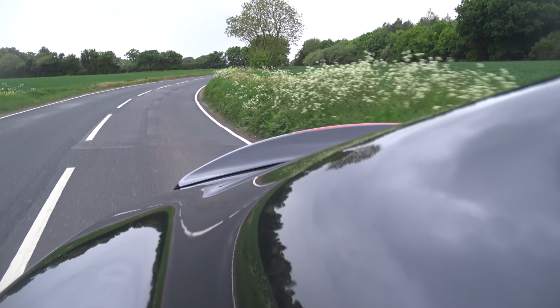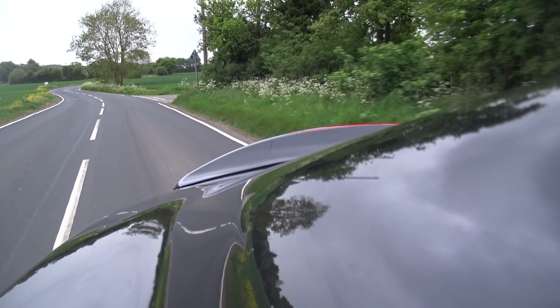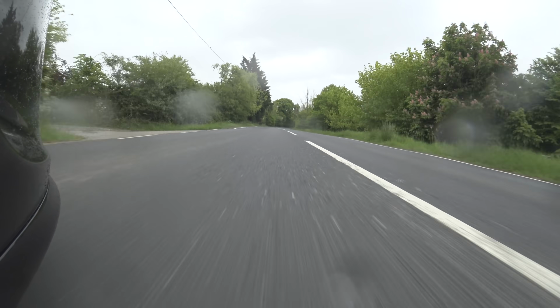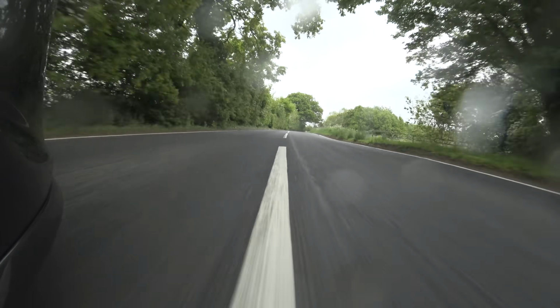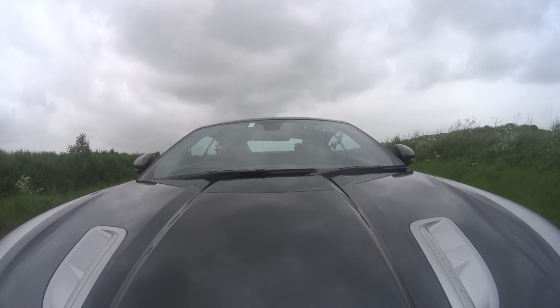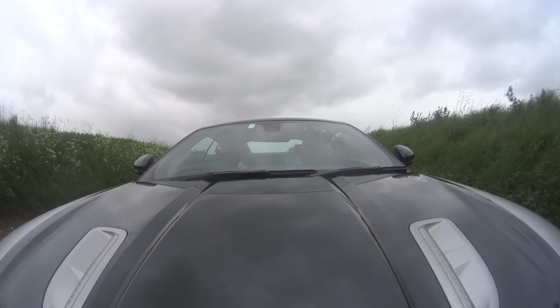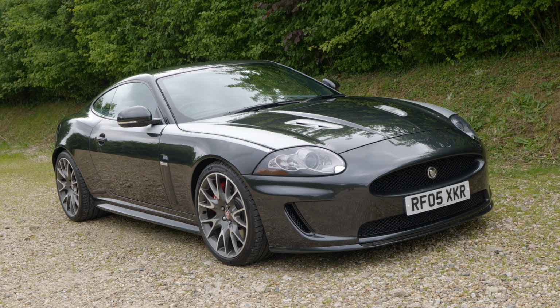It's comfortable when you want it to be, fun when you want it to be, sure, lacks the dynamic refinement and polish of, say, the Aston Martin, but I'm okay with that. It's a different flavour of car. This car also seems much more planted and trustworthy than other XKs I've driven, no doubt thanks to the tyres, and that means that despite the inclement weather, I'm really enjoying this car. It even feels nicely sized for this kind of road.